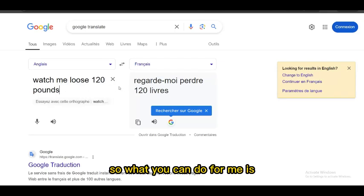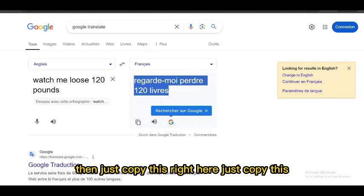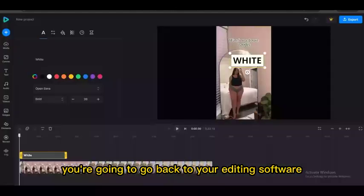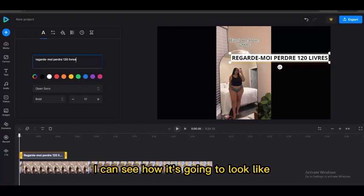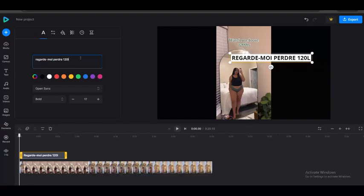So what you can do from here is just copy this. Let me just make this 2. Then just copy this right here, and all you're going to do is go back to your editing software. You're going to paste it right here. Let me paste it. I can see how it's going to look, so let me just change this right here to pounds, and that is it, guys.